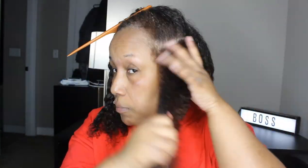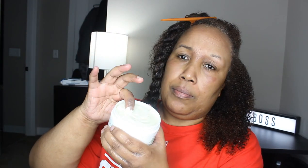Okay, so next I will be twisting my hair with the nourishing hair and body butter. And this is a really thick, heavy butter. So if you're not a fan of that, this won't be the product for you. I actually really love it.